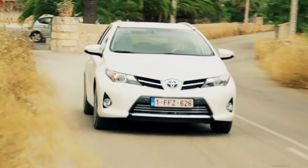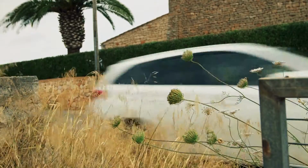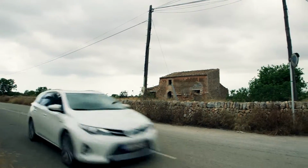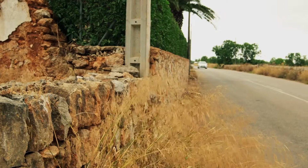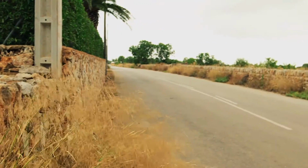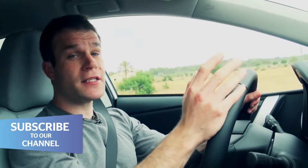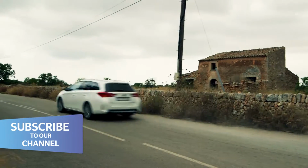But if you're a sales rep who spends your life in the fast lane, the 1.4 diesel is more refined and will probably be more efficient. Plus, the diesel's about £1,500 cheaper in the first place. You'll also need the diesel if you want to tow a caravan. Hybrids simply aren't designed to tow. Whichever Auris you choose, you'll benefit from Toyota reliability, which was rated excellent in the latest Which Car survey.